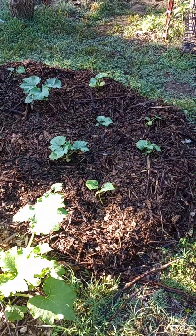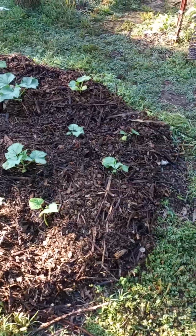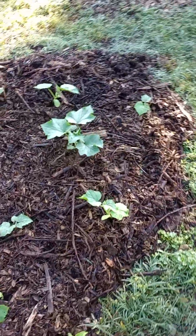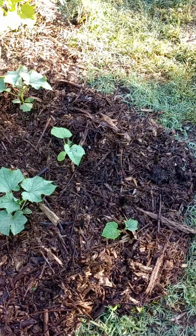Down here we have cucumbers. We have lemon cucumber, and then we have another type of pickling cucumber that Josh laid down.